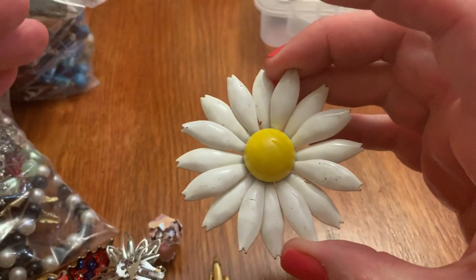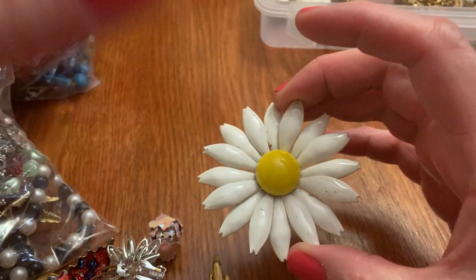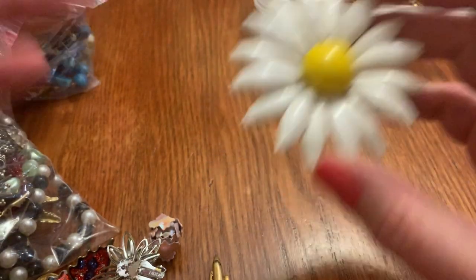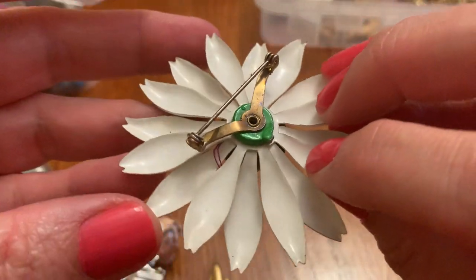I promised myself I was going to be organized this time, and when I take the stuff out of the bag, you know, put it in category, I'm not just going to pile it up like I always do.